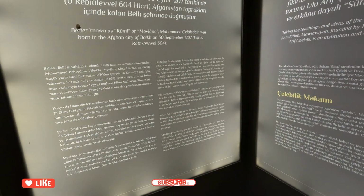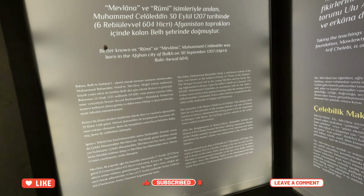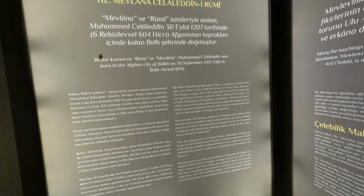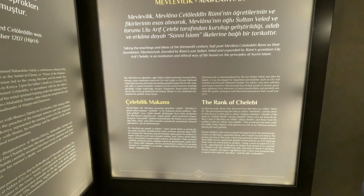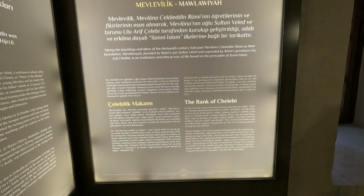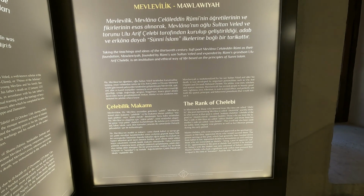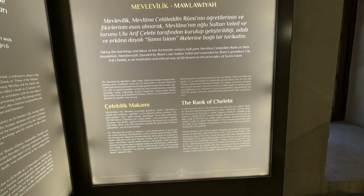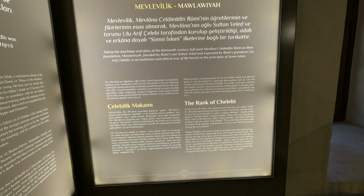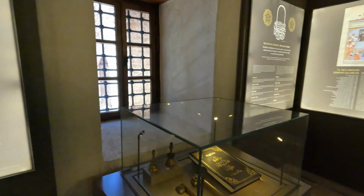Better known as Rumi or Mevlana Muhammad Jalaluddin, he was born in the Afghan city of Balkh on the 30th of September 1207. Taking the teachings and ideas of the 13th century Sufi poet Mevlana Jalaluddin Rumi as their foundation, the Mevlevi order, founded by Rumi's son Sultan Walad and expanded by Rumi's grandson Ulu Arif Celebi, is an institution and ethical way of life based on the principles of Sunni Islam.